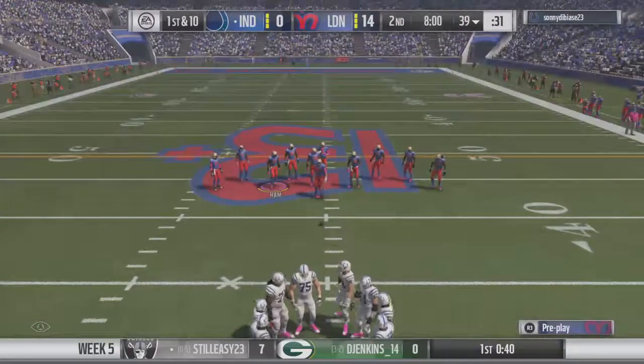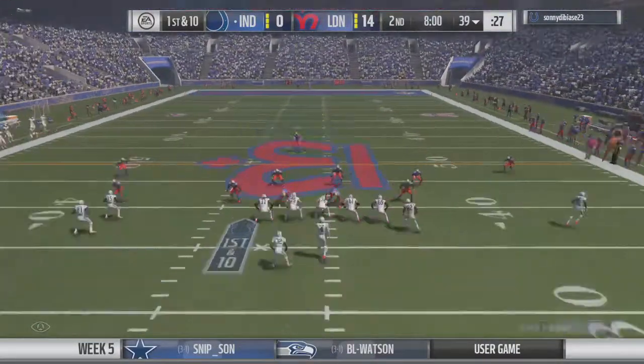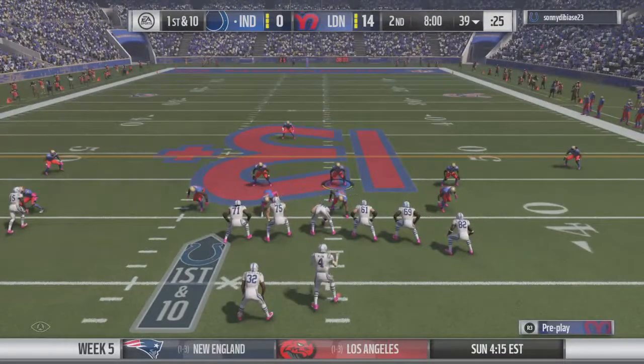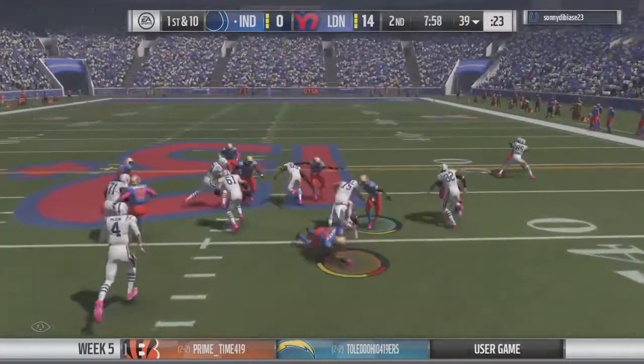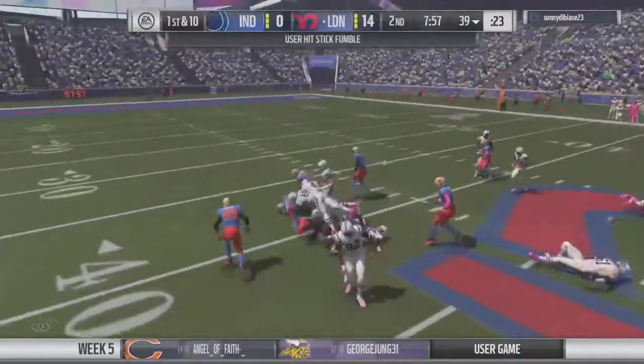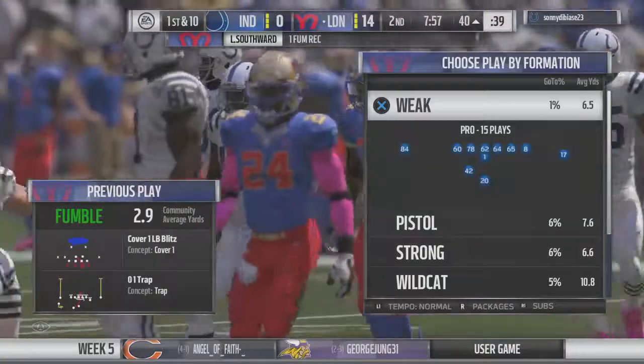And the offense lining up 1st and 10. Here we go. Check. They'll run it now out of the gun. Now a loose football. The ball comes out. And they are going to set up shop at the 40-yard line.